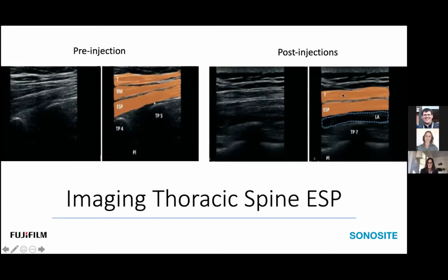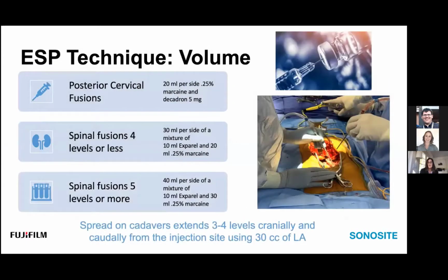and more superficial muscles. So like every other plane block, this is a large volume block, and that's why you're always keeping local anesthetic toxicity in the back of your head. Having said that, I've been doing this for 25 years now. I've only seen one case of local anesthetic toxicity, after an interscalene block, so it is still incredibly rare.